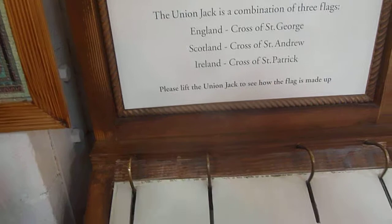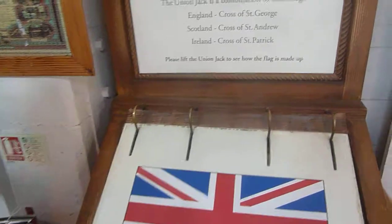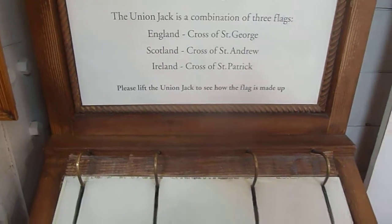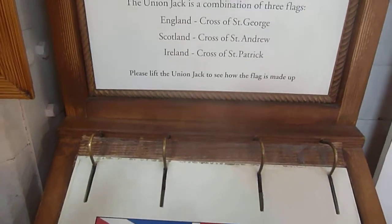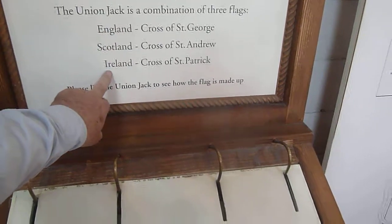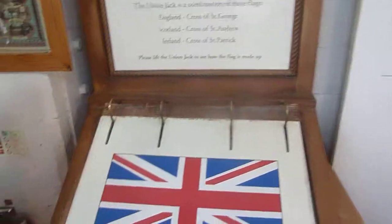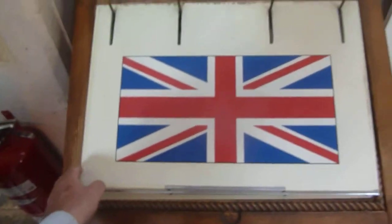Still is today. There's lots of laws that just apply to England and Wales, where Scotland has its own laws about things. But for whatever reason, England has become the more dominant and well-known. So there's three flags: England, Scotland, and Ireland. Now, of course, we've got Northern Ireland, we've got Southern Ireland. That seems to be irrelevant here. So that is the main flag.